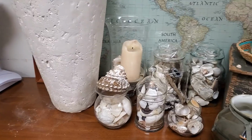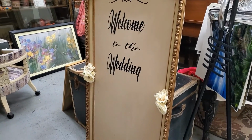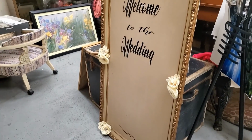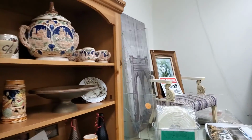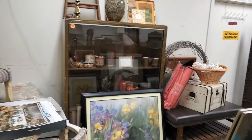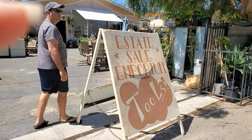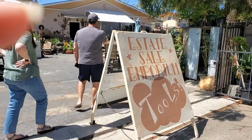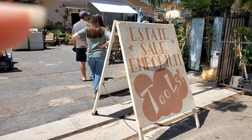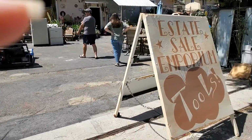I love the seashells and all the different jars. This is really cool. Somebody used an old frame and used it for a wedding. Just really pretty. So, some pretty stuff back here, but pretty much out of my price range. But really, really cool. They decorated very well. First time here, this is something that's a little unusual. It's like they took a block of houses and just took them over, and it's now estates.